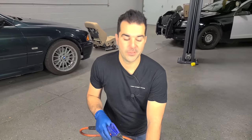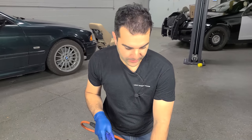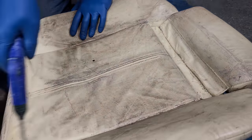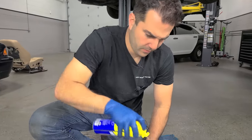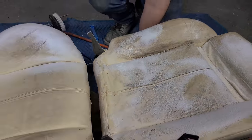All right, guys, we're saving the best, or the worst in this case, for last, the driver seat. And so we're gonna start off with a little air gun action. Then we'll move on to some booger removal. Not exactly sure what this is. Okay, it's a booger on paint, apparently. There we go. Then we're gonna spray it down with our sulfuric acid. I mean, tough stuff. And we'll do this too.